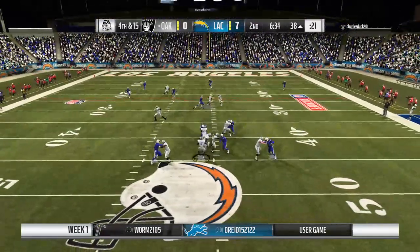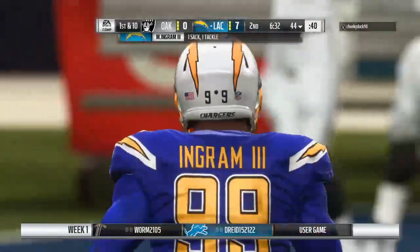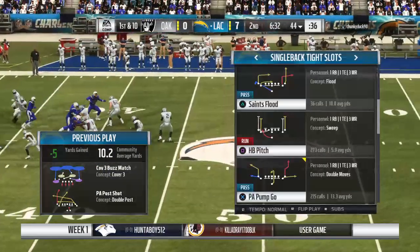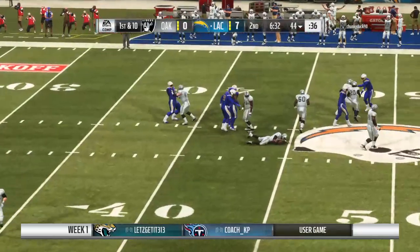Here's a play fake as they set up to throw. And he's going to go down again. Melvin Ingram in there to get him for a loss of 5. Well, I guess they wanted to get that touchdown right back on their first drive, but failed to do so.